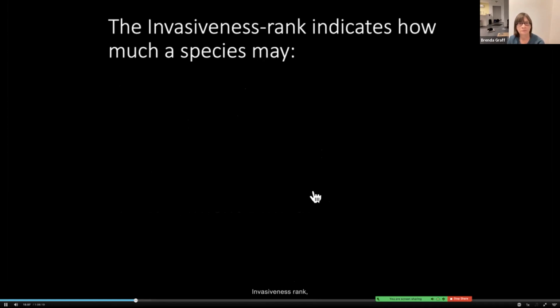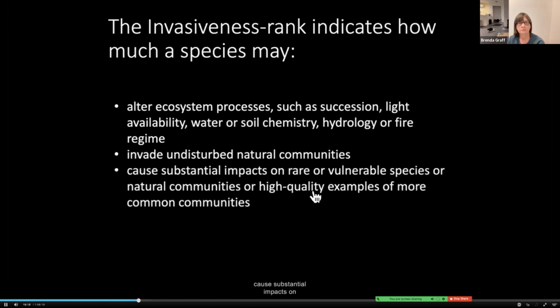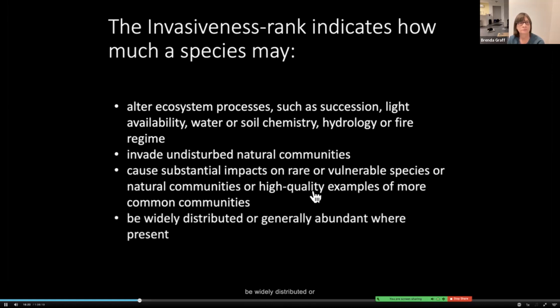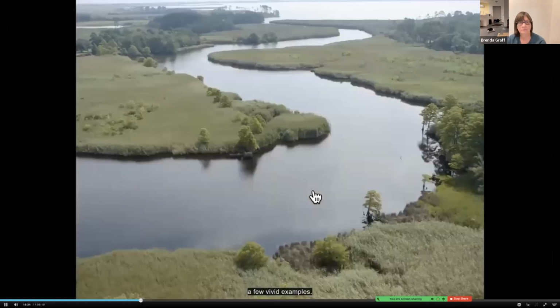So invasiveness rank, that is the outcome of the risk assessment, indicates how much a species may do these things: alter ecosystem processes such as succession, light availability, water or soil chemistry, hydrology or fire regime, invade undisturbed natural communities, cause substantial impacts on rare vulnerable species or natural communities, be widely distributed or generally abundant where present, disperse readily to new areas, resist control. I'm going to review these now briefly with a few examples, vivid examples.